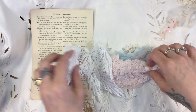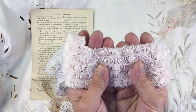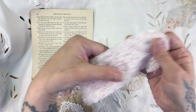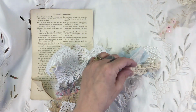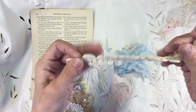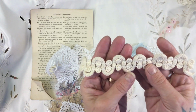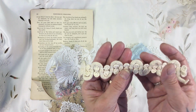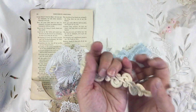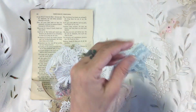Okay, so then we've got a snippet of the pink rose trim. It's just so beautiful. I haven't got any of this colour, so I'm really excited to be using these with the spring coming. And here we've got this little snippet. Now this is actually, I think, for sale in her shop, and it's like a crocheted long piece that's been stitched together to make this pattern. It's really unusual, and both sides, back and front, are so pretty.